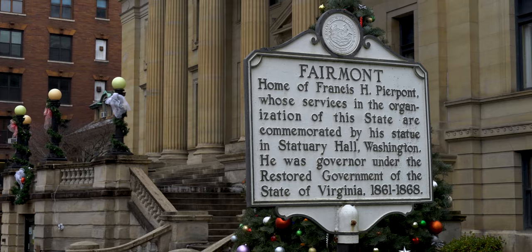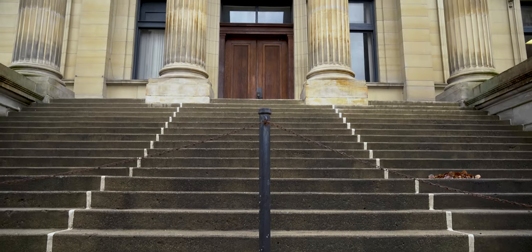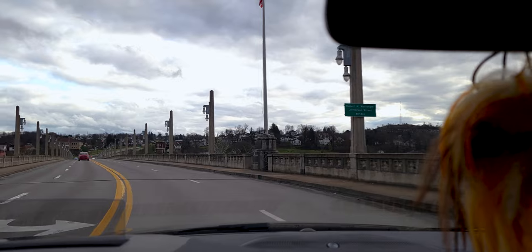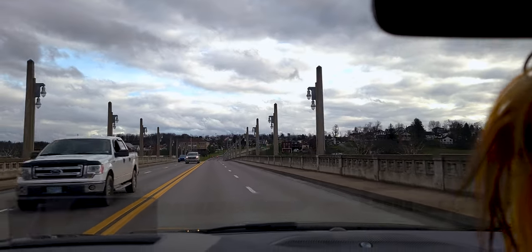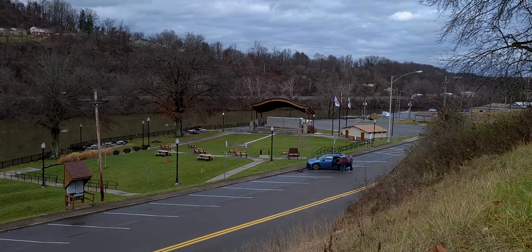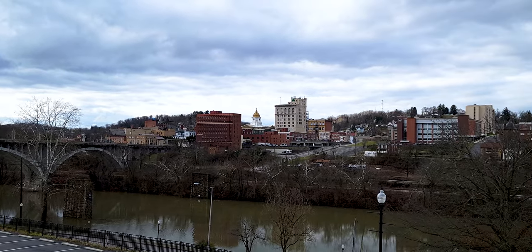Fairmont played an important part of West Virginia history as the hometown of Francis Pierpont, one of the principal founders of the state and its first governor. Across the river, we find the Riverfront Park, a great place to enjoy outdoor activities, as well as a great view of the city.